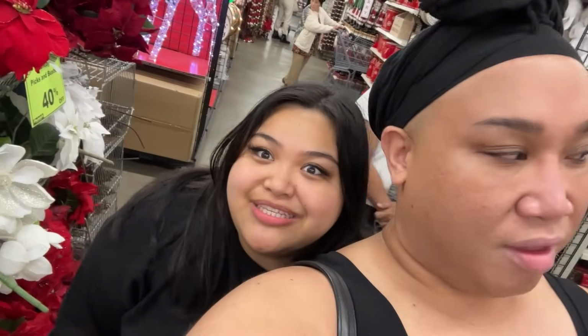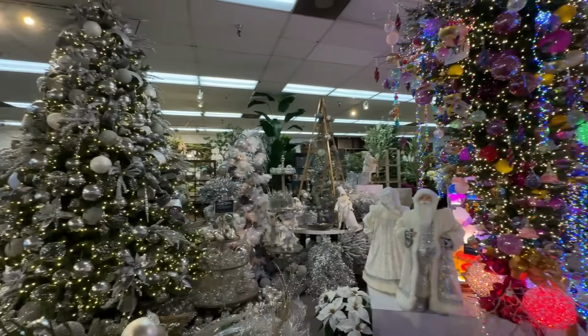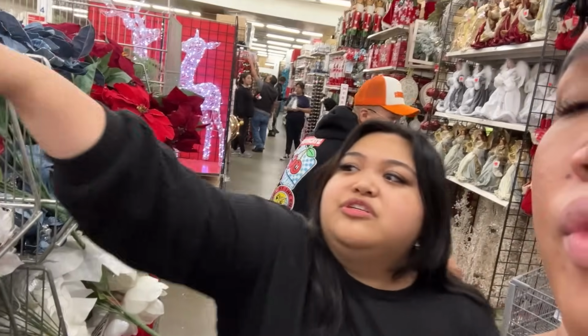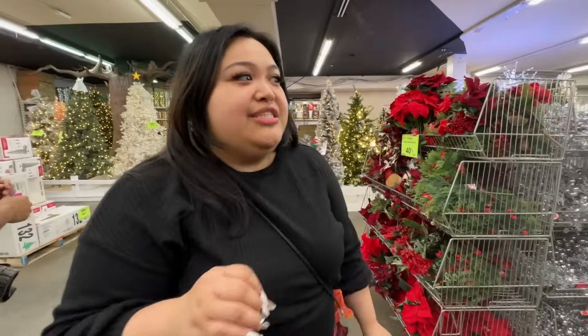So Moscatel's, basically this is where you get all the Michaels stuff, don't go to Michaels. Come here to downtown to Moscatel's because they have everything, all the Christmas decorations, all the different trees. And this is only one part. There's another part of it. Everything's on sale right now, up to like 70% off.